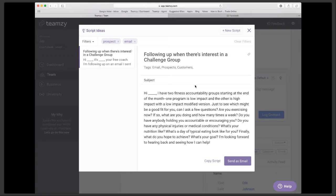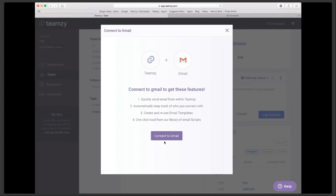So let's say that I wanted to send this email, okay, which is following up when there's interest in the challenge group. So let's say that he's interested in my upcoming challenge group. This account has not been set up for Gmail, so what this is showing you is exactly how to do that setup process. It's super simple. You would simply follow those instructions, connect to Gmail, and it's going to do the link automatically.